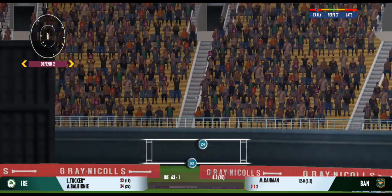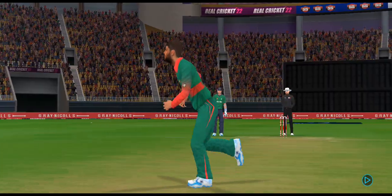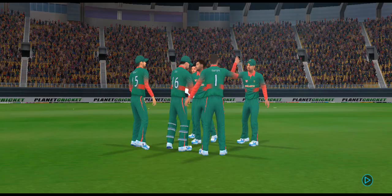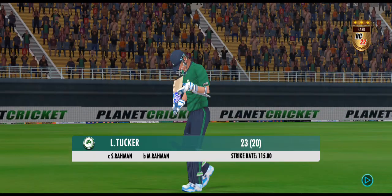Gone high. Oh, what a catch. He managed to hang on to that. Just timed that one to perfection. A long walk back to the pavilion. Doesn't look happy at all.